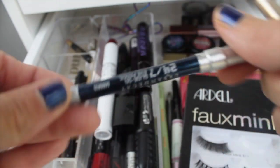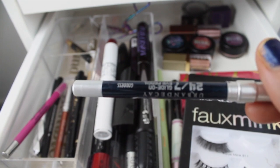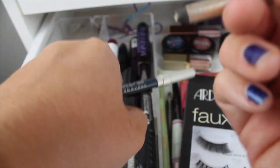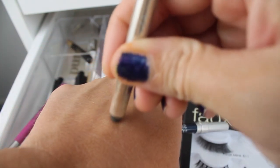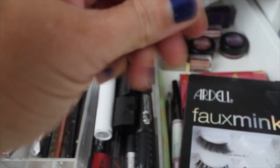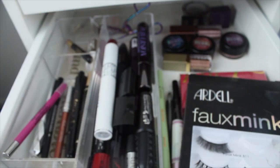Let's pull two. So I'm going to pull this blue Urban Decay 24/7 Glide On Pencil in Goddess, and this gold one in Space Dust. Oh, she needs sharpened. It's just like a gold color, and then this blue one, it's like a navy blue. So yeah, I can't wait to get some more use out of those. Been really good about using those lately.